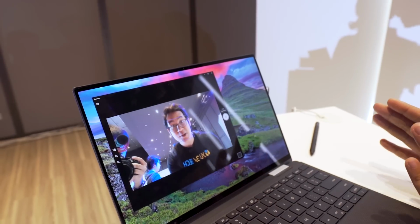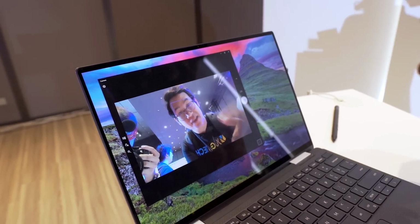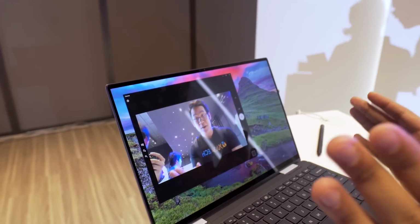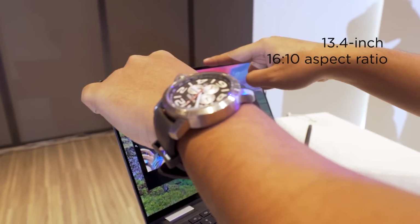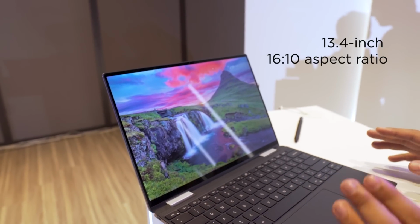So Dell has actually managed to put a really small webcam here in the super slim upper bezel. It's their smallest webcam to date. And another thing about the display is you actually have a 16:10 aspect ratio as opposed to the usual 16:9. So for productivity, you get more vertical screen real estate. Fun fact, 16:10 was also the most popular aspect ratio for monitors in the early to mid 2000s.